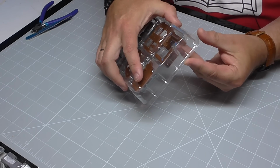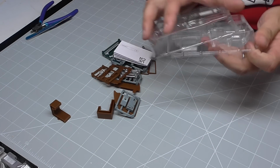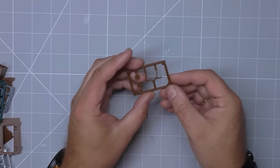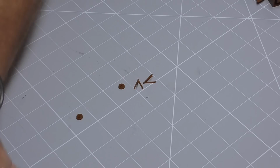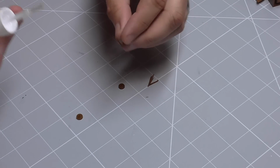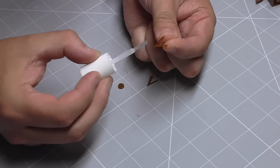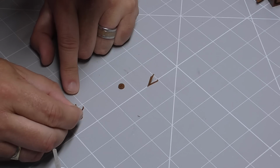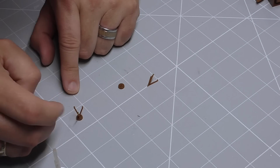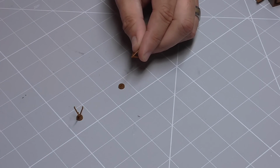There's a lot to do in stage 23. We've got the radio room. So lots of radio equipment in this one. So the first thing I need to take off are all the details on this sprue here. Now these are stools with 3 legs. So I'm just going to be putting some glue at the top just to put the top of the stool in place. And make sure it's sitting square. You don't want a wonky stool.